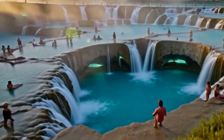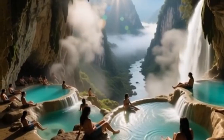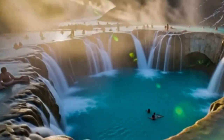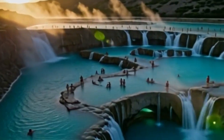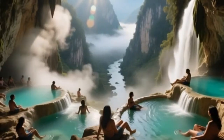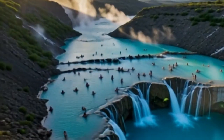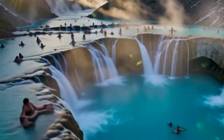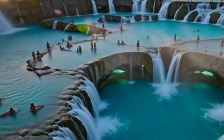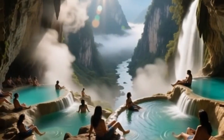From the moment you step into this mystical valley, the mist envelopes you, and the sound of flowing water guides you deeper into a world untouched by time. The story of Tolantongo begins with local farmers who first noticed warm steam rising from the mountainsides, hinting at the magical waters hidden within. Over time, the springs were discovered and opened to visitors, revealing a surreal landscape of pools, rivers, and natural caves carved by centuries of mineral-rich water.